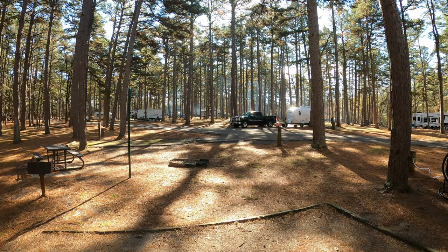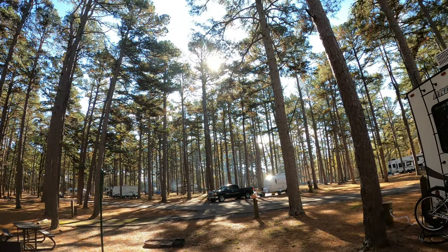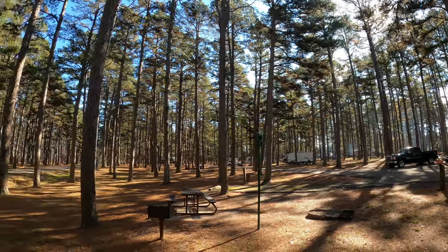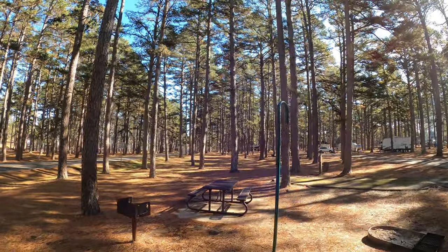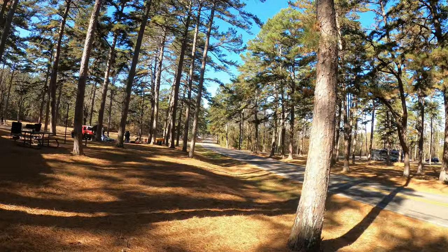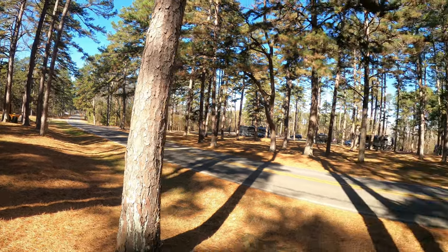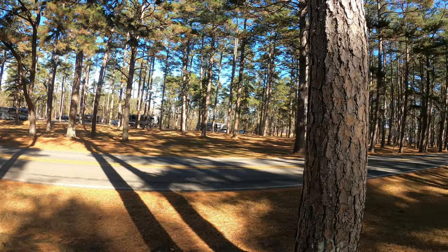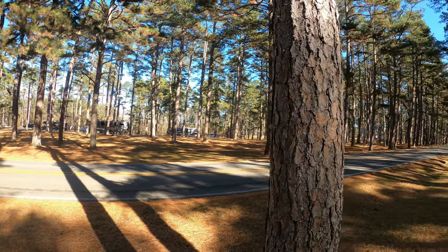Wonderful, beautiful state park. I mean, just look at these trees. We are in Loop B right now. I mean, this is just an absolutely gorgeous state park. These beautiful tall pine trees. Now this is Petit Jean Mountain Road, Highway 154, that actually splits the state park. As you can see over there, that is the premium sites. That is Loop A.